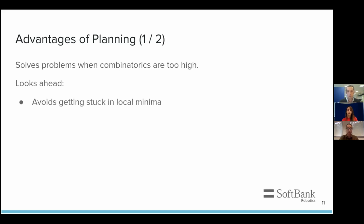Also, planning problems have the advantage of looking ahead, so really looking at the problem altogether. It avoids getting stuck in local minima, and tries to figure out efficient solutions. So it's actually efficient in terms of the result. The result is usually a good one. You can really control that. And the semantics are powerful.